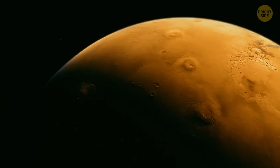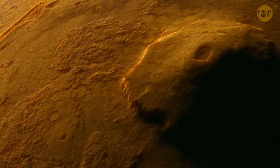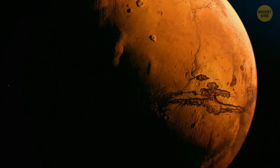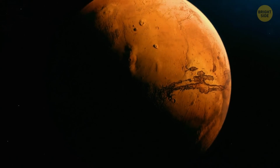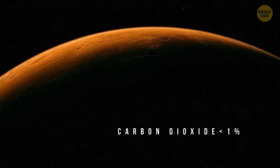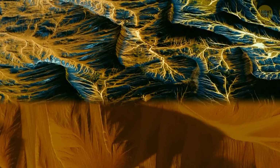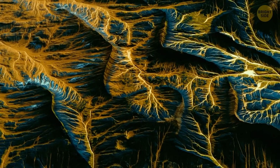But a long time ago, eruptions formed giant volcanoes, and these volcanoes most likely had an important role in melting ice deposits, which released floods of water onto the Martian surface. Now, Mars has a thin atmosphere with a volume of gas, mostly carbon dioxide, less than 1% of Earth's. But 4 billion years ago, it was way warmer and wetter than now. Its atmosphere must have been thicker back then, too. That's why it could create a powerful greenhouse effect and trap sunlight.